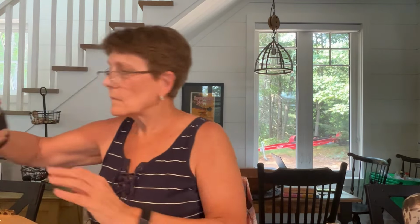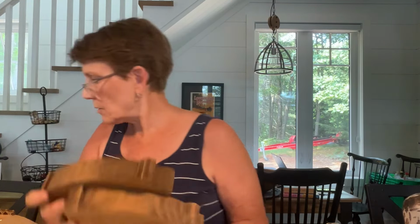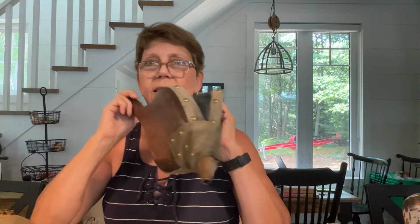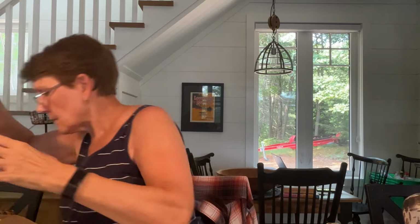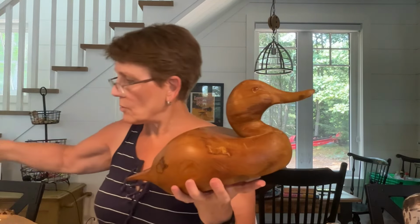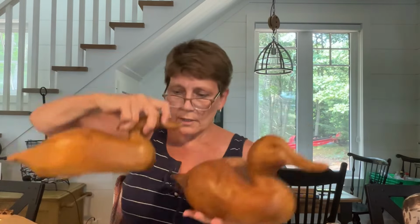I have a loon. I got, where are my fish? Oh, I have to get the fish. Okay, I got 3 pigs. The other one's in the box somewhere. It's another color. I got a set of bellows. I mean, come on. I got 2 decoys. Oh, there's my other pig. I got 2 big, solid wooden decoys.